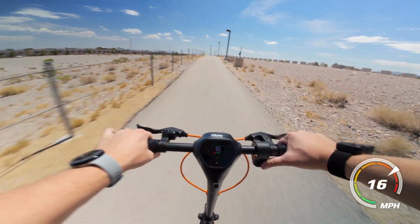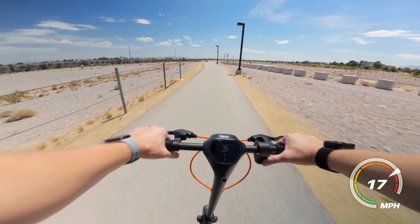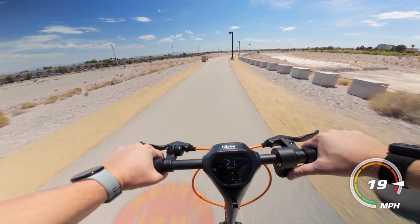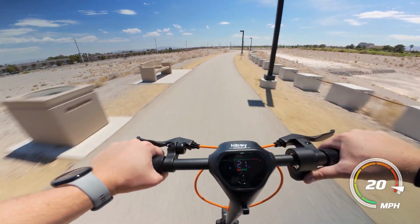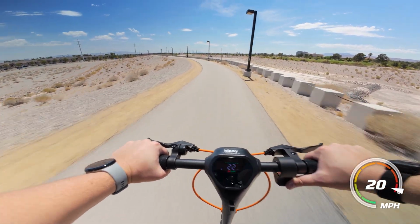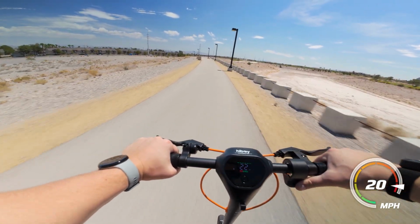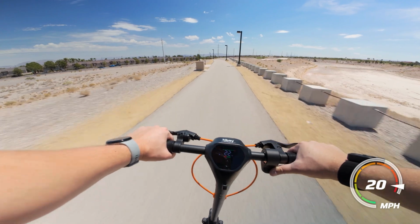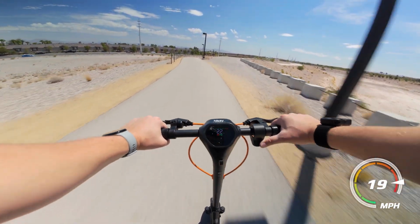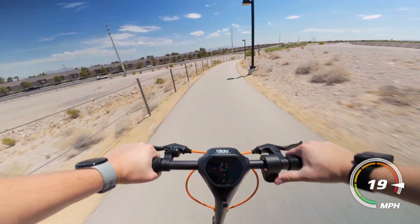I also like that the handlebars are nice and high. That was one of the biggest things I noticed when I first got on it, is that they don't have the usual Chinese rider dimensions. A lot of the Chinese brands, the brands that are designing in China and maybe existed in China before they came over to the West, they have really low handlebars because the average rider is shorter.